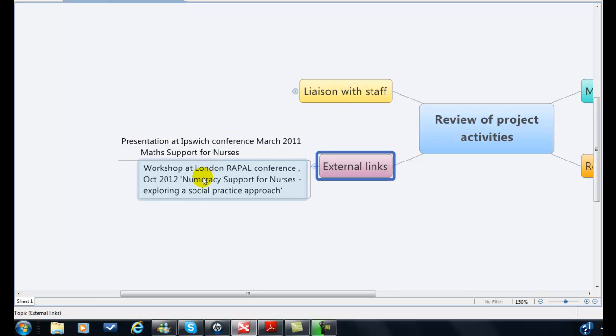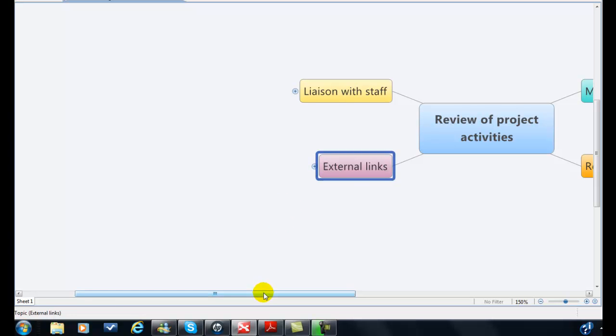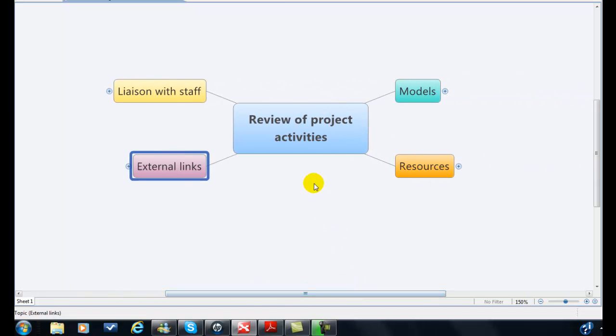And in October, Ian and I have been asked to present a workshop on numeracy support for nurses called Exploring a Social Practice Approach, which identifies some of the key messages that I've tried to highlight in this mind map, really, about trying to build some links between the numeracy skills that people are learning out on placement and the support that we've offered them at the university. So this mind map has been useful as a quick summary.